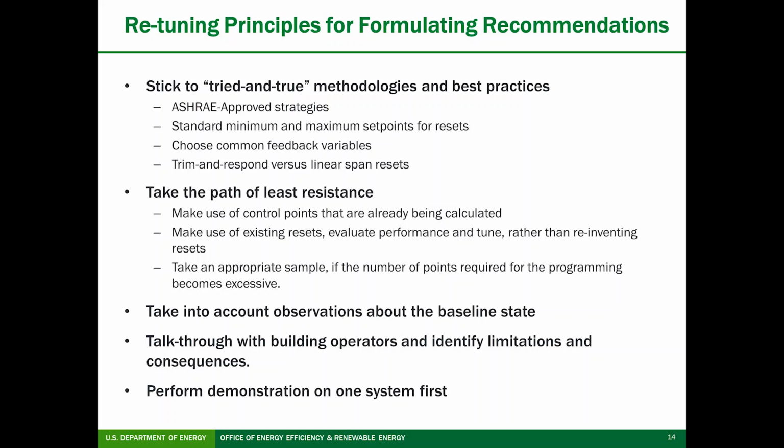Okay, lastly, before finalizing a recommendation affecting multiple building systems, it's a good idea to perform a demonstration on one or more systems first. Besides validating the algorithm, it can help to inspire confidence and facilitate long-term adoption by the building operators.